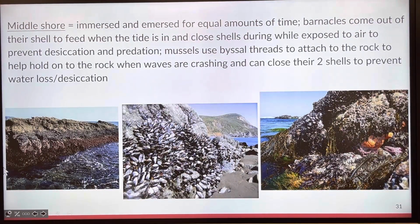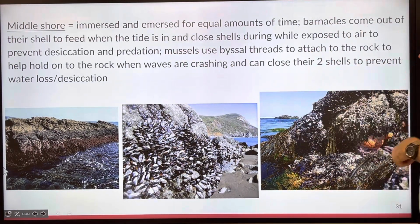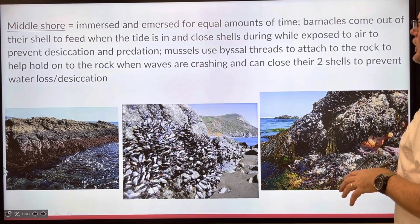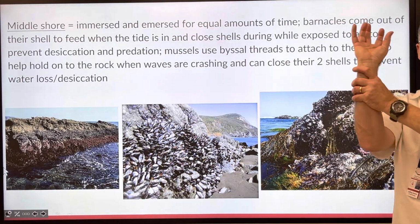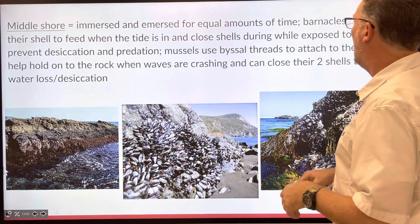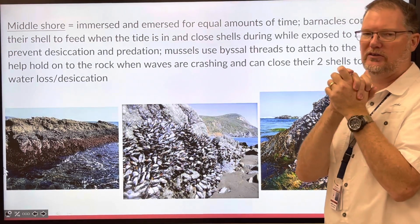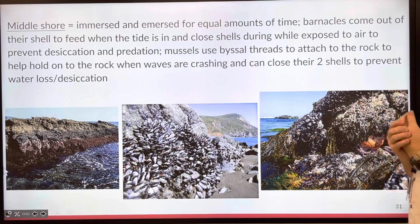Now we're in the middle shore, and so here we're talking about specific reference organisms, barnacles and mussels, okay? So these are the two exact organisms that we're talking about here. Named examples. So barnacles, they come out of their shell when immersed, and they use their feet essentially to go like this and capture organisms in the water and bring them into their mouth, okay? And then when the tide goes out, they close their shells up. They close them and capture the water that's in there, and they use that to survive till the tide comes in again.